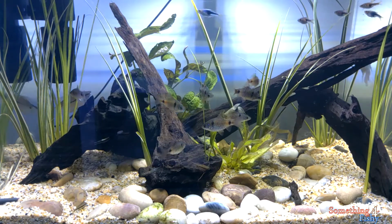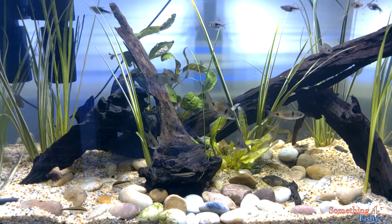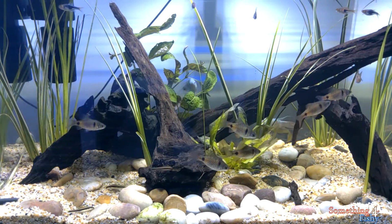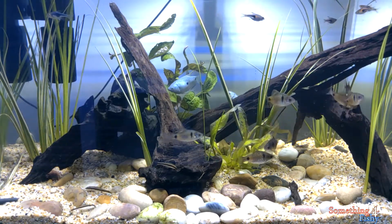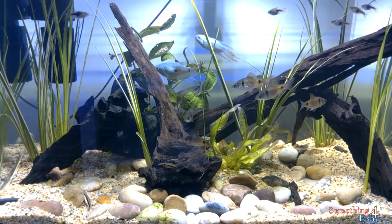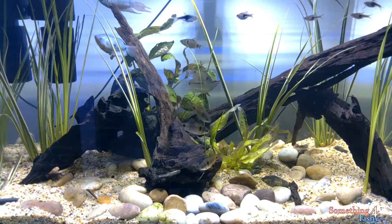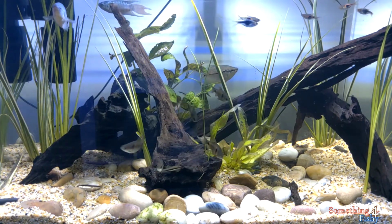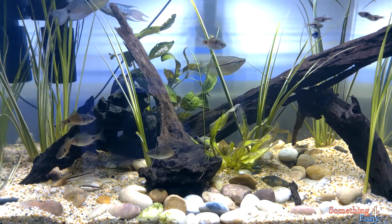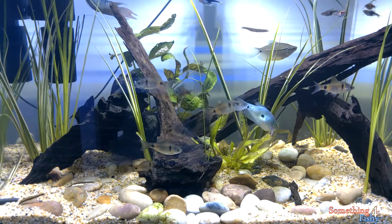Now, I know there's a lot of people who say do not keep Gouramis together for the most part. I'm not about to say that you should, but again, I'm going by my own personal experience, which is case by case for everyone. Obviously, if you're going to do that, make sure you're able to keep a close eye on your tank. If you can't, then I suggest not doing it. But again, I'm basing it on my own experience.